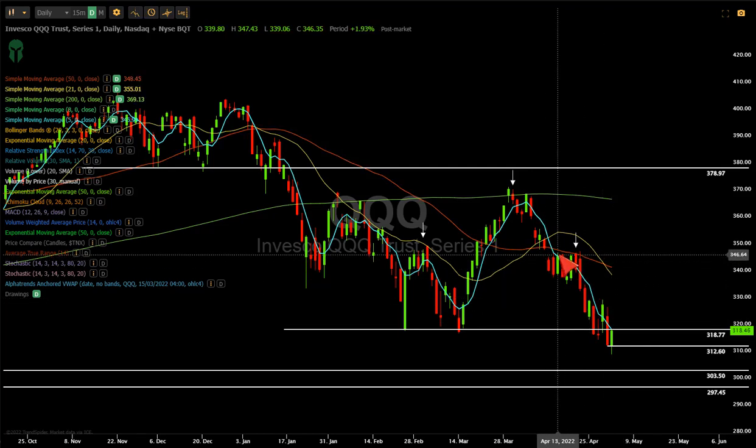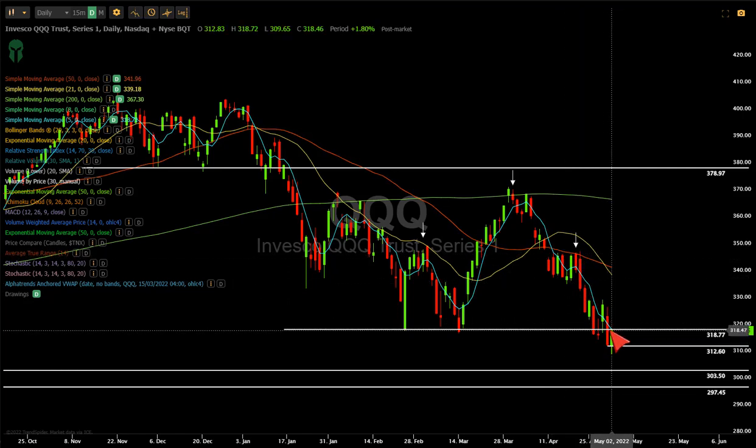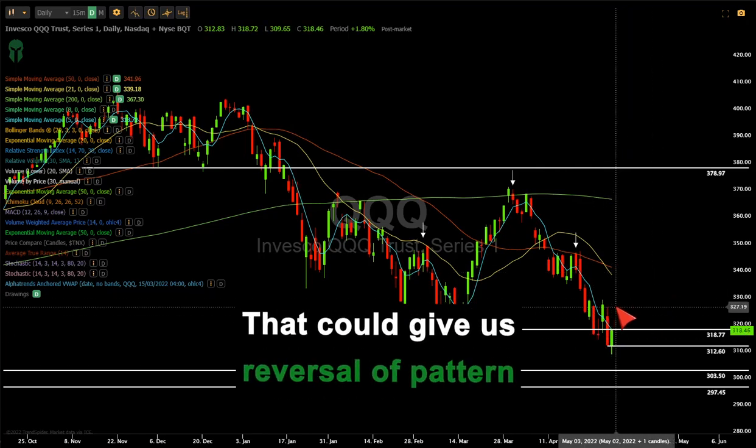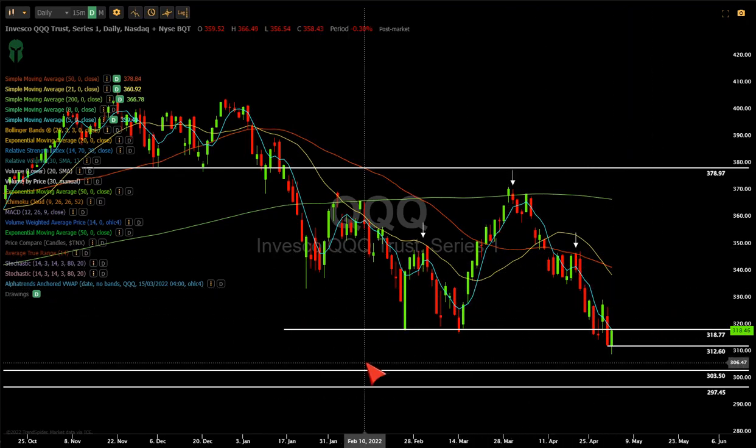So for the past 3 weeks, every time you're above the 5, you roll. So what we're looking for is to get above the 5 tomorrow, Tuesday, and close above the 5 again Wednesday. That could give us a reversal of pattern, which we have not had for 3 weeks. Just keep that in mind.